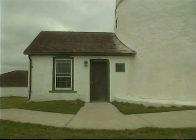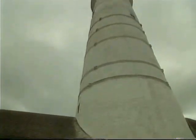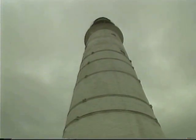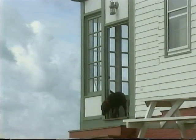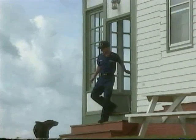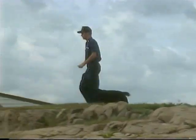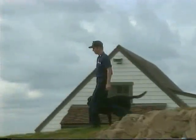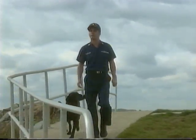It was rebuilt in 1783 with walls 7 feet thick at the base and 75 feet high. Later, another 14 feet were added to the tower. Petty Officer Scott Stanton commands a 3-man Coast Guard team stationed at Boston Lighthouse. He's the last official lighthouse keeper in America.